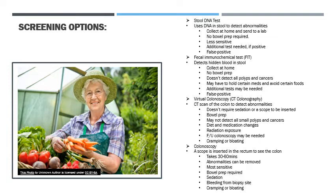It will expose you to radiation. And a follow-up colonoscopy may be needed if they find any abnormalities on the images. You can also develop some cramping and bloating from the air that's been used to inflate your colon during the test.